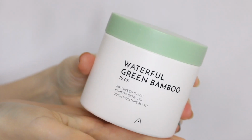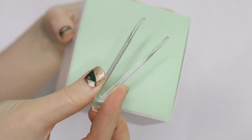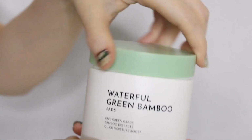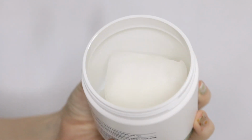So nice. As I mentioned, packaging is just very nice. It's very simple but very nice. That's one of the things that attracted me to it, not just because it's Althea. I pretty much want to try every Althea thing if I can. They also give a gap thong, a clear plastic thong, which I will zoom in for you guys later. The pads are actually made with EWG green ingredients. I have no idea what EWG is. Please go and research it, Google it first.